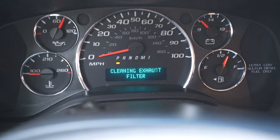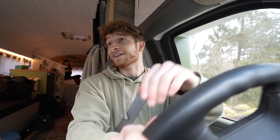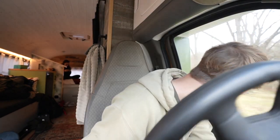All right, well, it starts, so that's the first step. The only thing that I am a little bit worried about for this is we have this cleaning exhaust filter, which I read up about. It should be like a normal thing for Duramax engines to do. There's like a filter in the exhaust system that every once in a while needs to clean out by itself. I have read that it can put you in like a low power mode in the middle of you driving, but it should clean out if you're going at highway speeds for like 20 minutes or so. So I guess we'll find out.